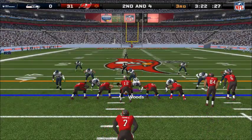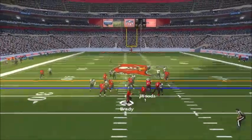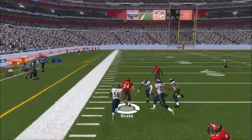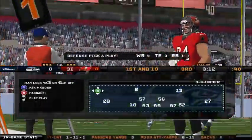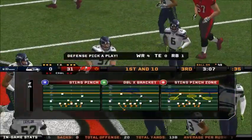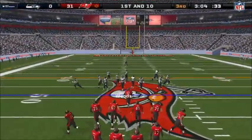The Bucs come out with three receivers tight. Brady sends a man in motion. Here they come. Gets rid of it. Can't bring him down. Coleman is there for the tackle at the 49. And it's good for a first down. So they have first and 10 here on the 49-yard line.